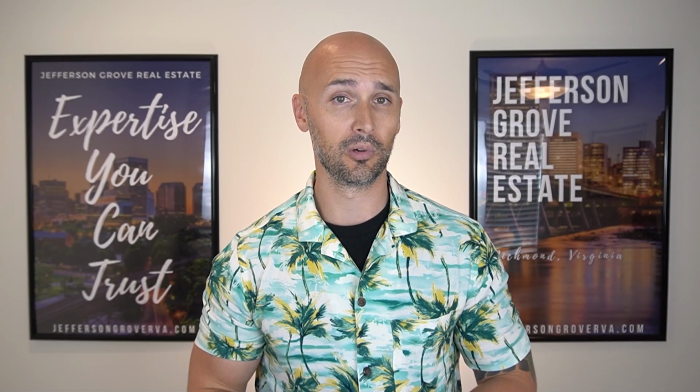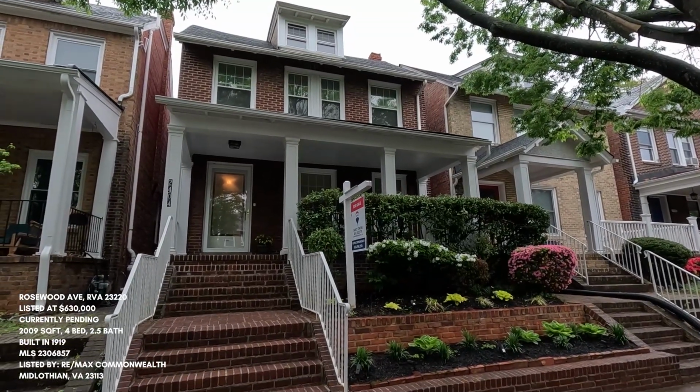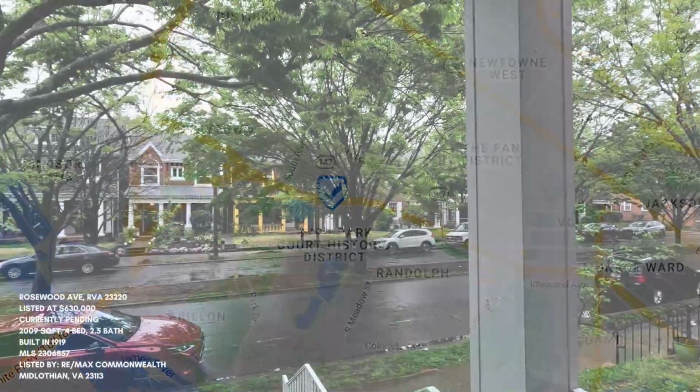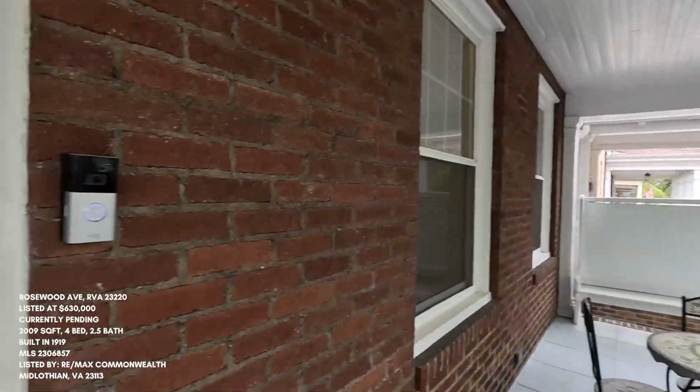Continuing our journey north in price, this next home is a phenomenal example of the types of row homes you can expect to find around the Fan and the Museum District. This was another one with a stellar location, walkable to Bird Park, Carytown, Maymont Park, and so much more. This one really did have a lot going for it, which is why it was listed at $630,000.